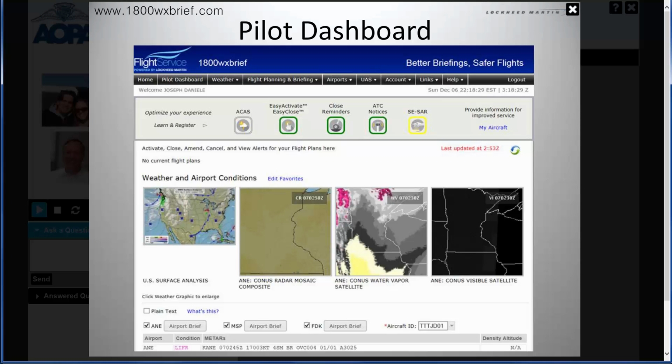And then below that where it's weather and airport conditions, this is all customized based on your login. You want to see a certain weather graphic, you want to see a certain location with this radar overlay. You customize it so you can see what you want. When you come in, you can click on it and get a more detailed picture of that.